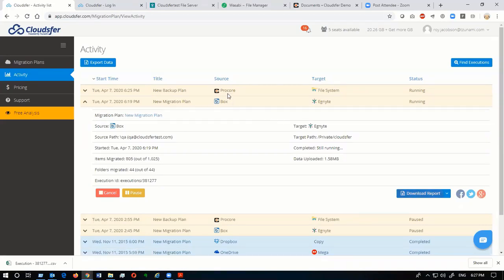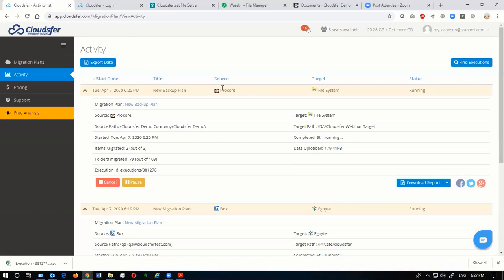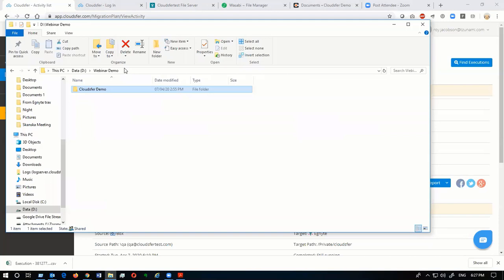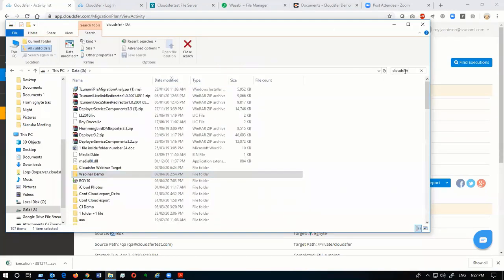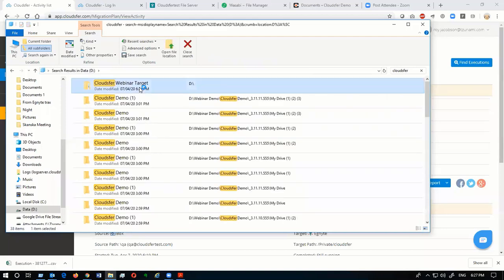We can also see the Procore migration that we've done, or let's call it the Procore new backup plan. And we start now to back up the entire project from Procore called Cloudsfer demonstration into my local system. So you can see that under file system, under my D drive, we actually started to do the backup to Cloudsfer webinar target. So let's go back and let's search under my D drive, Cloudsfer webinar target folder.